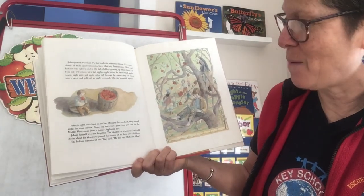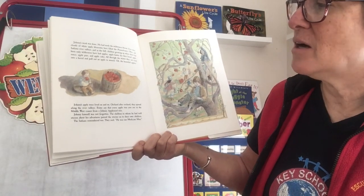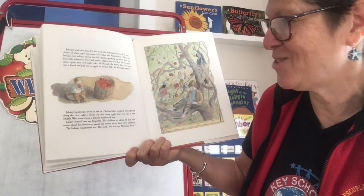Oh, beautiful apples. Johnny's apple trees lived on and on. Orchard after orchard, they spread along the river valleys. Some say that every apple tree you see in the Middle West comes from a Johnny Appleseed tree.